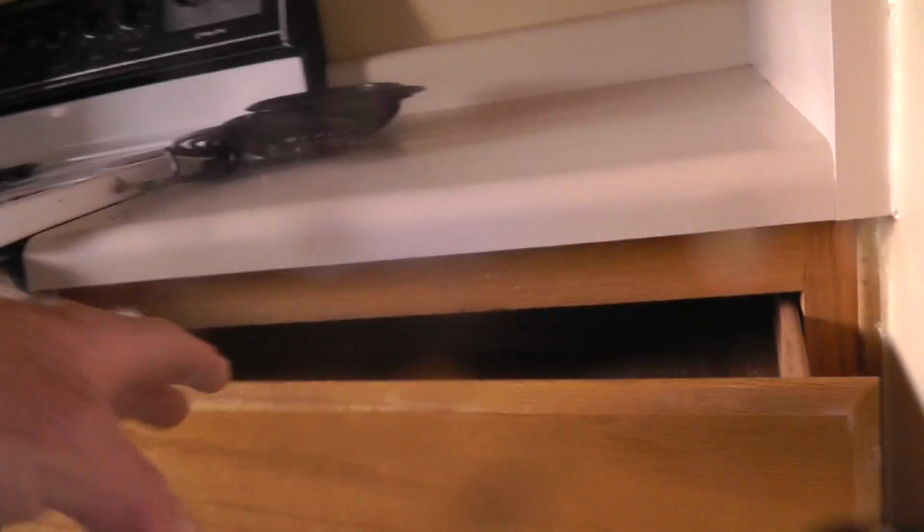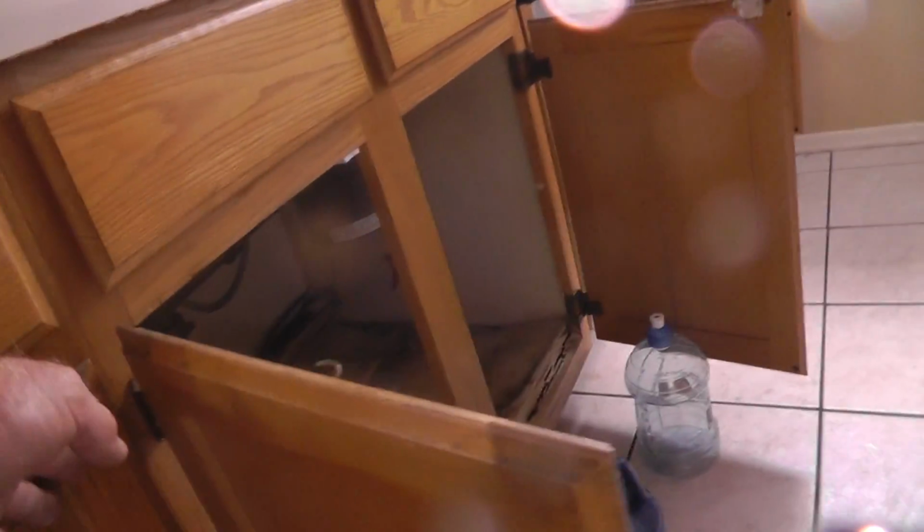All these drawers in here are off track, and most of them, a total of 4, just don't have the wheels on them anymore. So we're going to have to find the right kind of wheels and get those fixed. There's another one there. This one works. That works okay. But these are all needing to be redone.